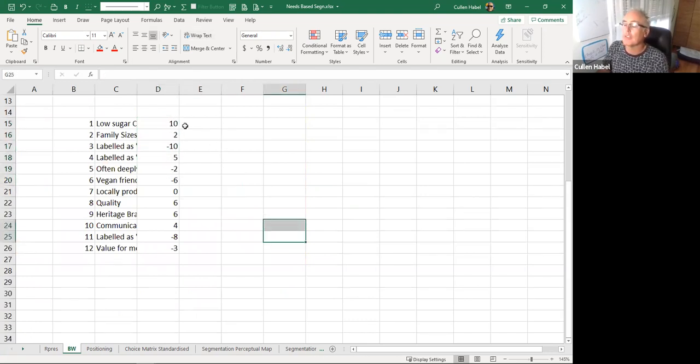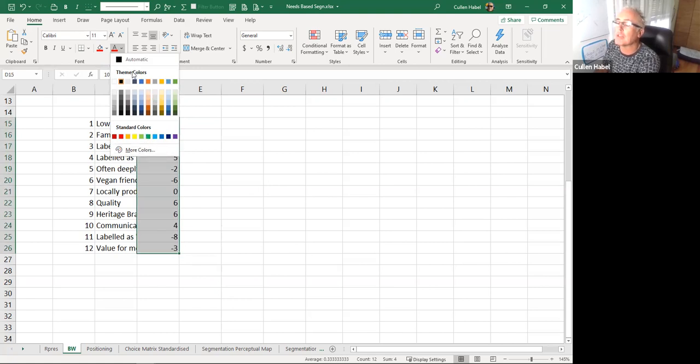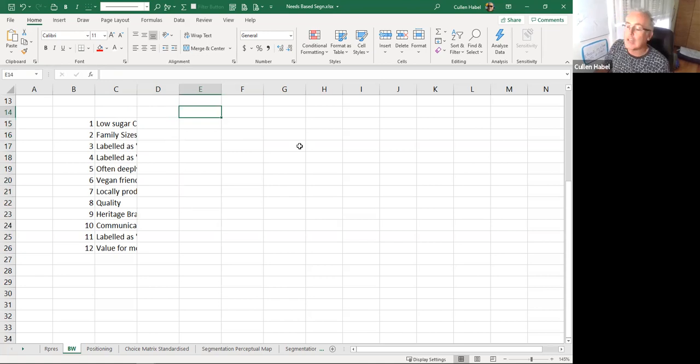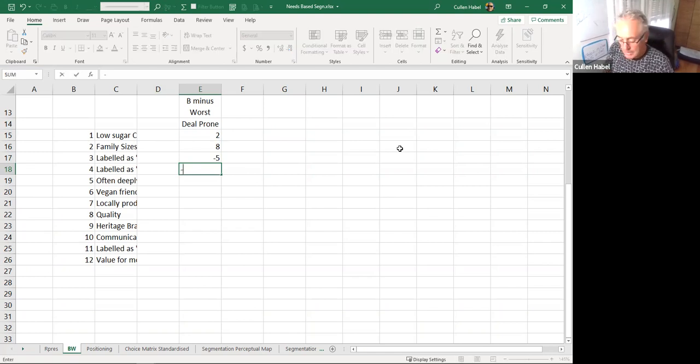This one was built for a healthy eater, so let's forget that. I'm going to make that disappear. Imagine if everybody was doing this, and you were a deal prone buyer, then when you count the most, this is best minus worst. For a deal prone person, you might get that's a 2, and family sizes is maybe an 8, and labeled as vegan friendly is maybe a -5, and labeled as heritage branding is maybe a -3. Often deeply discounted is maybe a 10.